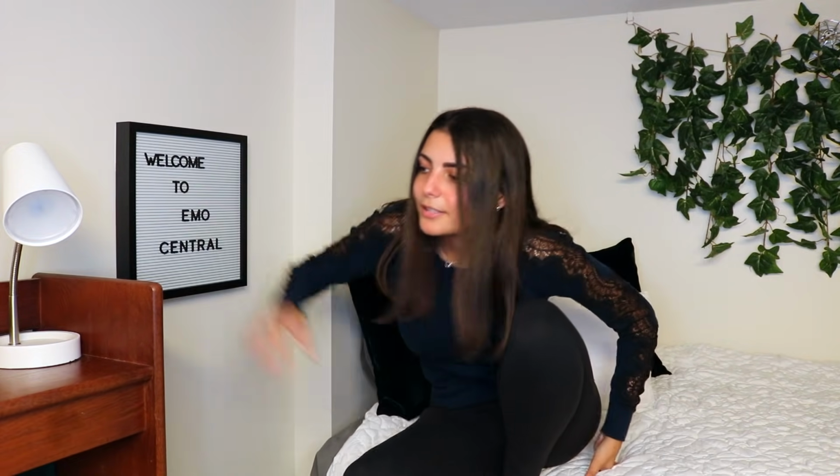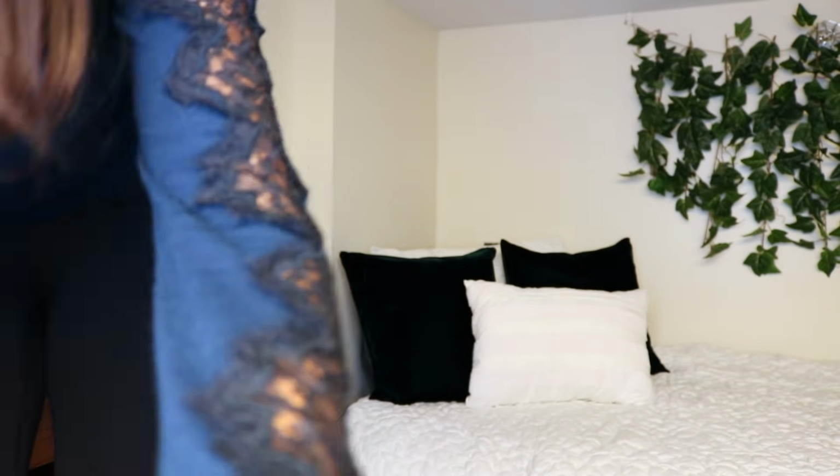I feel like I should move the camera so you can see it more. So we're just gonna casually walk on my desk. This is safe. I think it's unique.